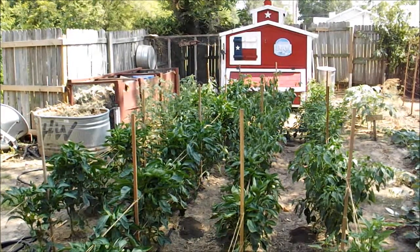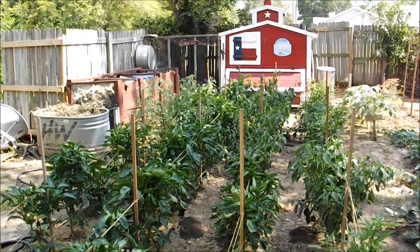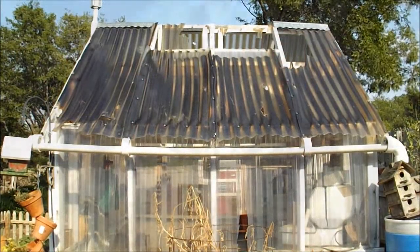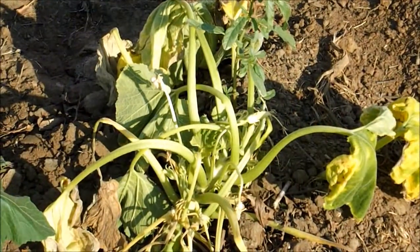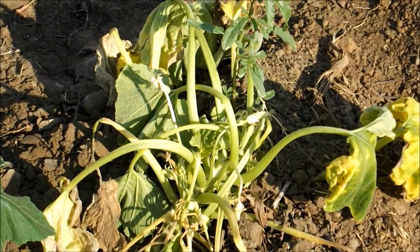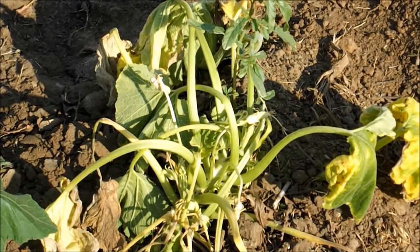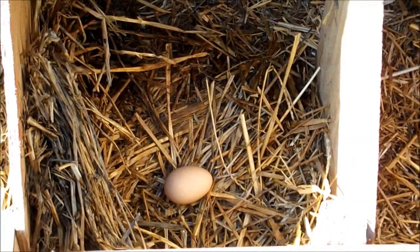It's kind of hard to believe, but we've had 22 days now that it's been in excess of 100 degrees. Most of those days 105, 106 degrees. The roof on our greenhouse here has literally melted. I have lost a couple of squash plants. I've been keeping them watered, doing everything I can to try.